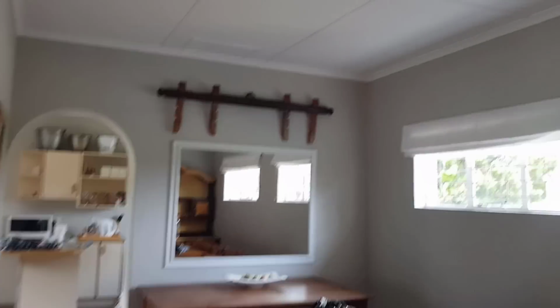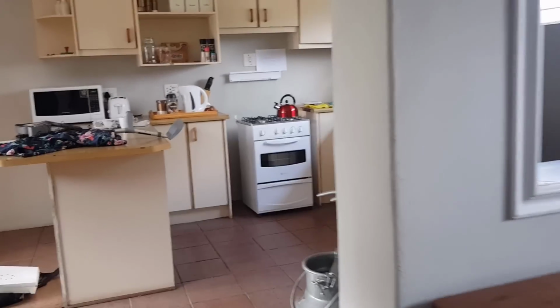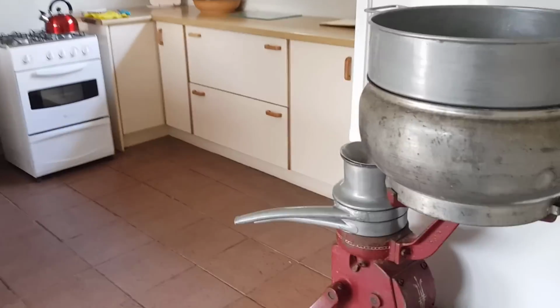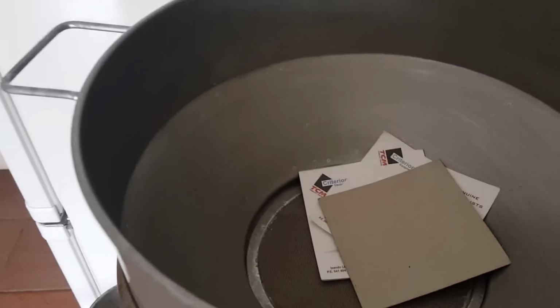And then here in the kitchen, they have even more interesting things. I think they have that yoke up there in the dining room. And then they have this milk can. And I think it's called a separator. Not sure.